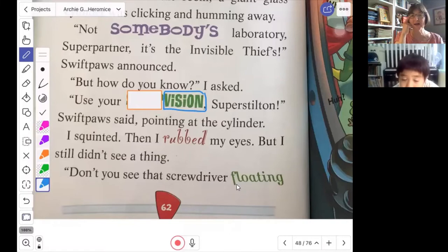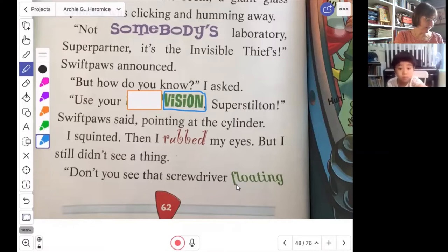You'll use your eyes and what you can see, Super Stilton, pointing at the cylinder. I squinted. Now, squinted is when you go like this. You close your eyes and you make them really small and you're trying to see something really carefully. That's squinting. I squinted. Then I rubbed my eyes, but I still didn't see anything.